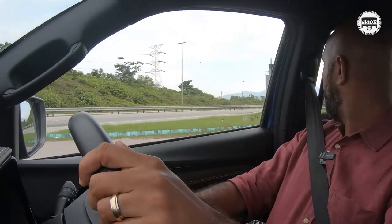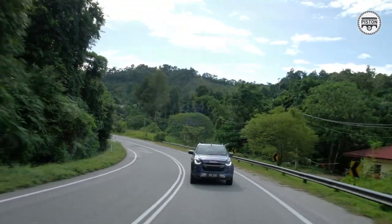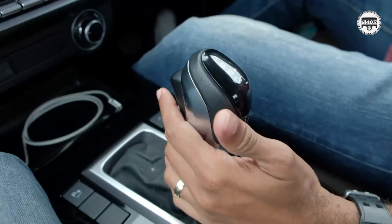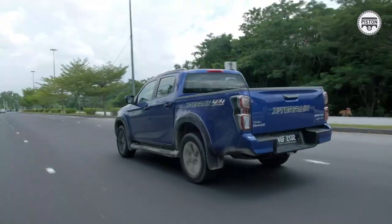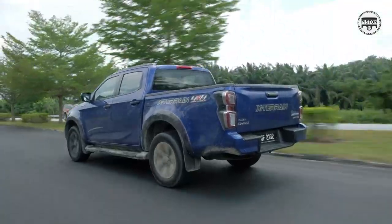And something that I really like about the powertrain of the Isuzu D-Max is that the power delivery is almost instantaneous. And if you need power faster than it can deliver, it also has a manual mode. So you access the manual mode by shifting this to the right, downshift this way. So now I'm in third gear, and if I want to go up to fourth, I just push it upwards. It gives you more control over the powertrain, and that is something that I quite appreciate.